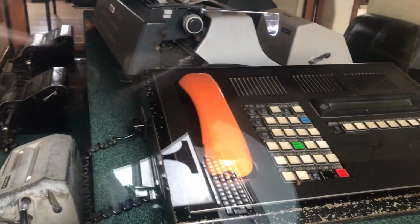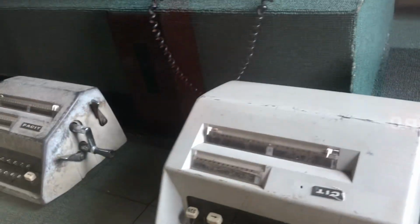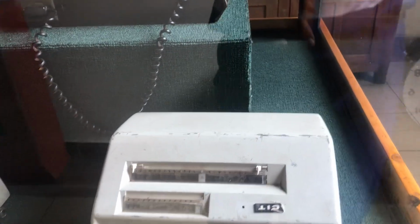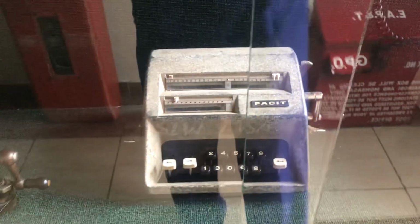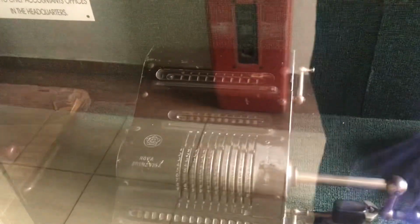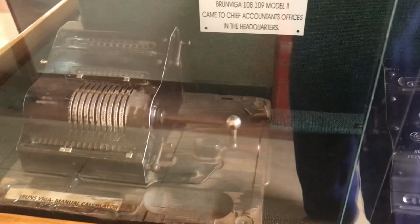Here is another type of telephone. This used to be another ticketing thing. It's a bit complicated even for me, but these things used to be there. This one was for getting tickets. You can see something here round. It used to be rolled this way, and you get your ticket. The same with this one here, and the same with this one here.